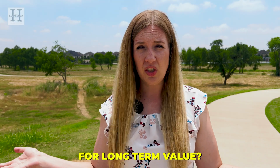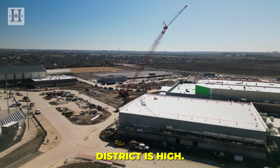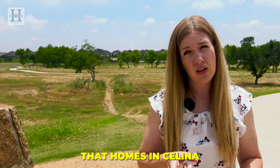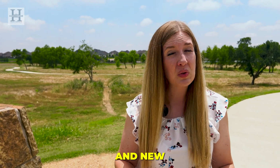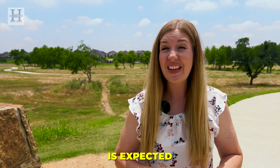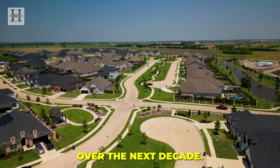So what does this mean for long-term value? In general, homes in Prosper ISD tend to hold their value better, simply because the demand for that school district is high. That doesn't mean that homes in Celina ISD are a poor investment. As the area continues to grow and new schools are built, the gap between the two districts is expected to narrow, and that can mean stronger appreciation in Celina over the next decade.